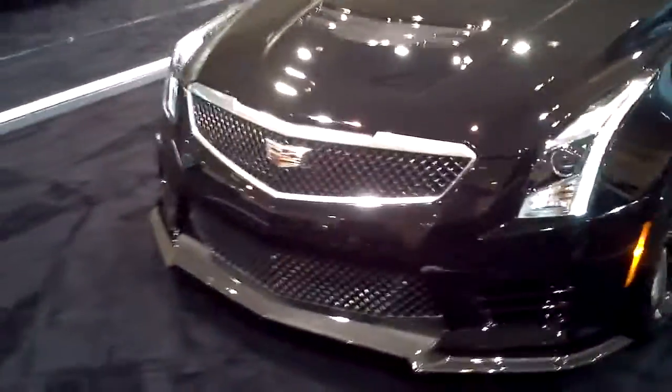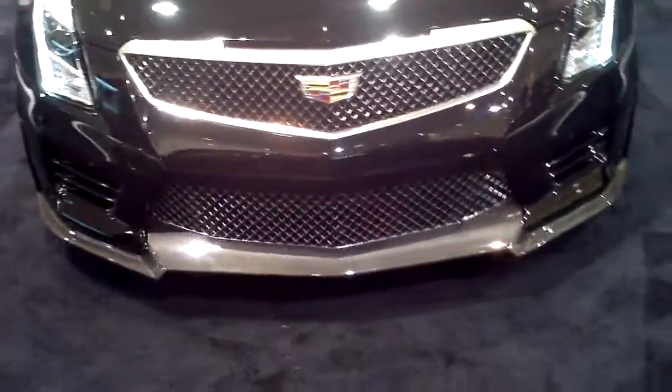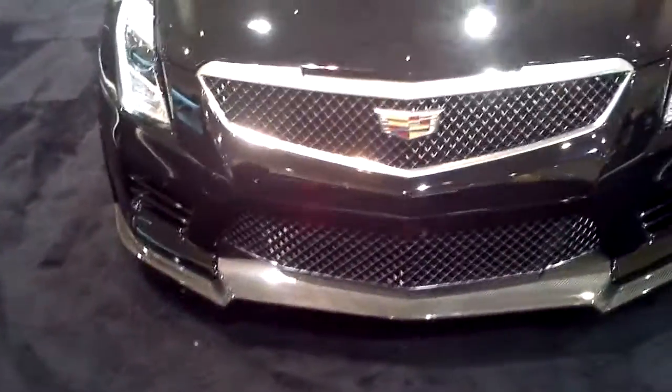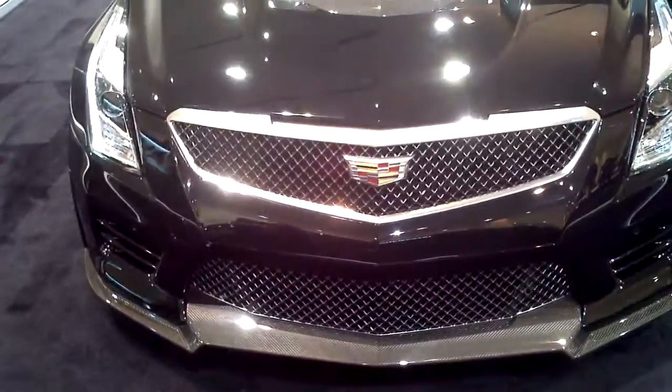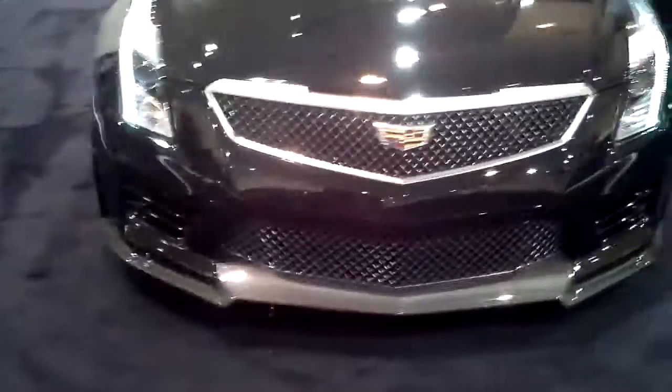That's badass looking on the front. The carbon splitter. Well, the whole grill takes the cat emblem. Nice looking car. It's a billet grill too.